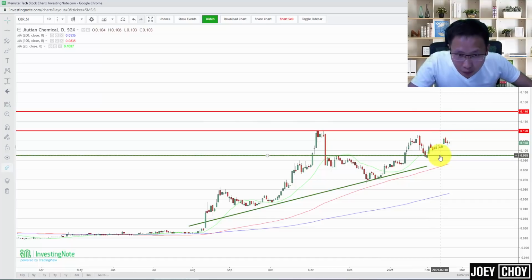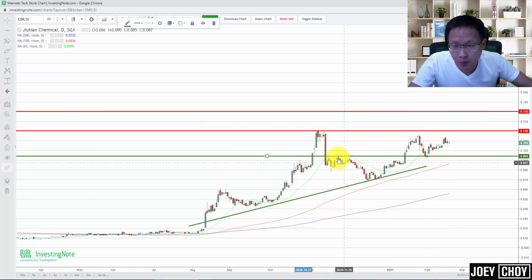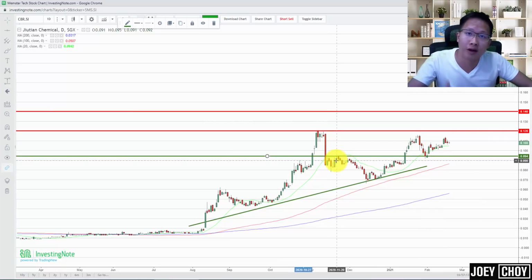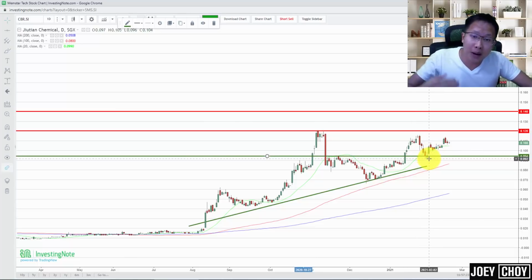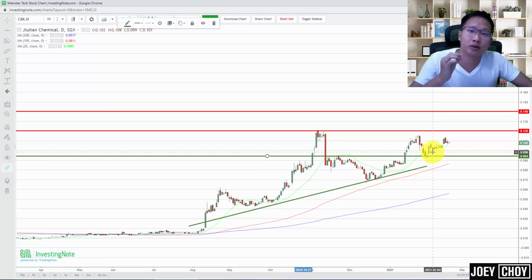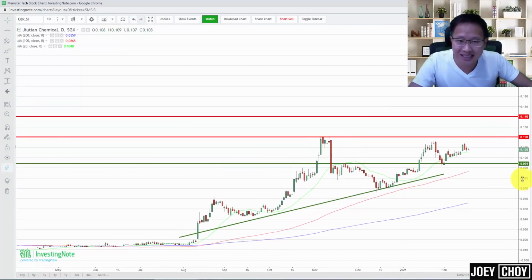So I talked about this level, about 0.095 right over here, and that was previously the resistance we have seen somewhere in November, and that's where we could expect some bargain hunting to come back, buyers starting to accumulate on dips again. And true enough, we did hit that level just about 3 weeks back, and buyers started to come back right over here, and it rebounded from that 0.095, and of course broke that 10 cents level all the way up, and we are currently at about 0.108.